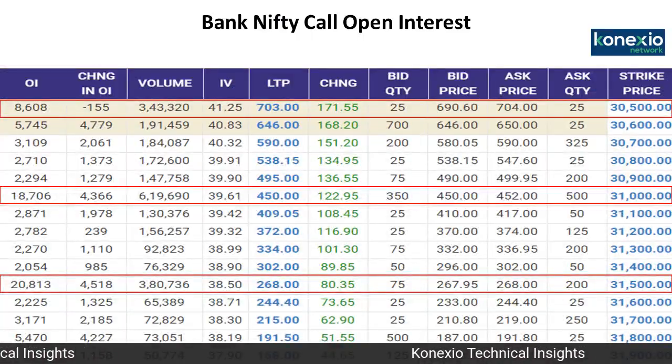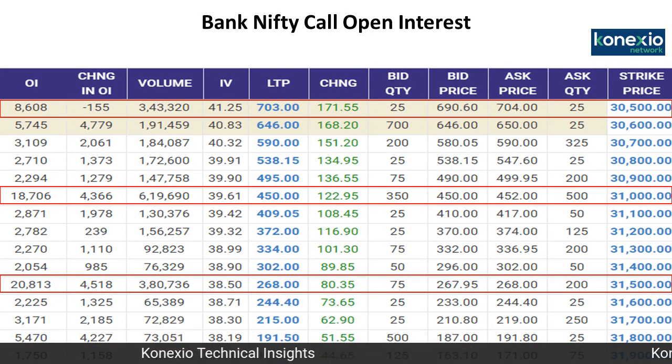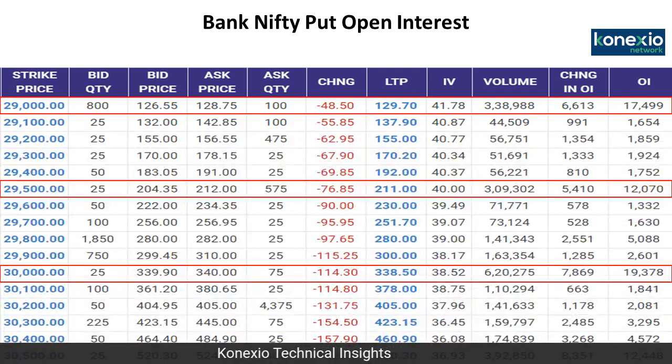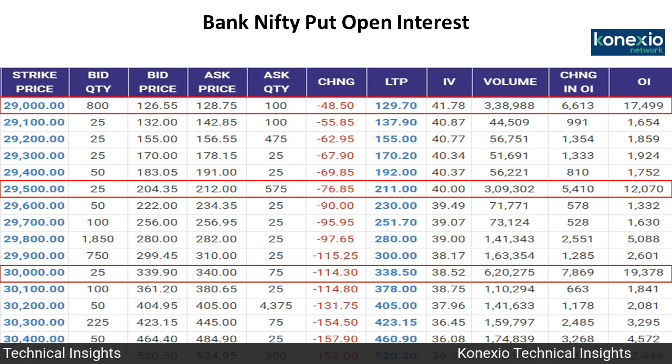Now in Bank Nifty, the major concentration of the position has been seen around 30,500 calls, 31,000 calls, and 31,500 calls. You can clearly see on the screen there has been a strong position built in these out of the money calls, which are 31,000 and 31,500 calls. Now in Bank Nifty puts, the strong position has been built in 30,000 puts, then 29,500 puts and 29,000 puts.